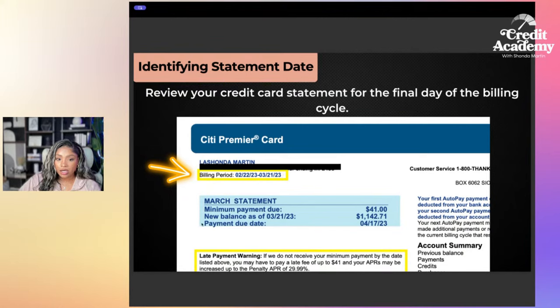As you can see, according to the statement, my due date is on the 17th. So yes, your statement date and your due date could be within 5 days. It could be close, because it all depends on what time during the month you open that credit card. So it'll vary depending on the company. So this particular company, there is only a 5 day difference.